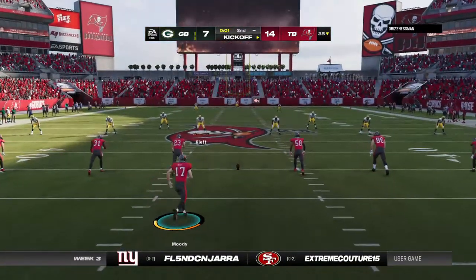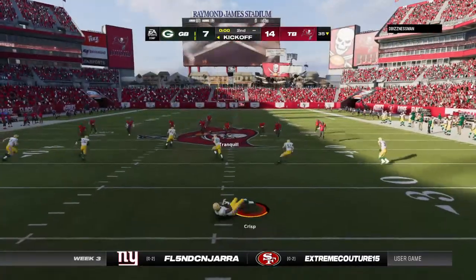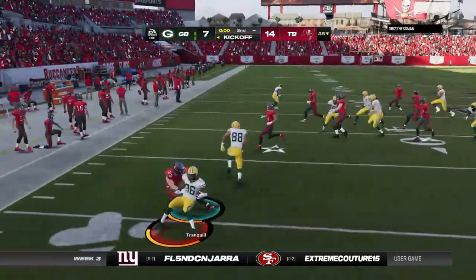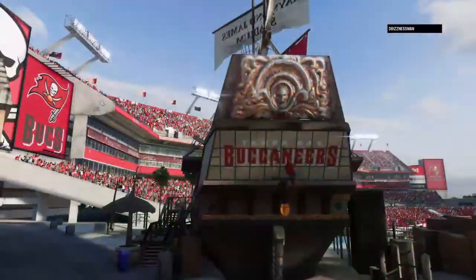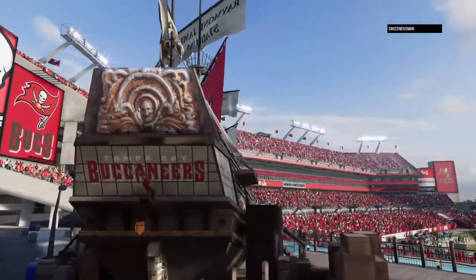So still time for the kickoff here. 1 second to go in the half as this one is away. First half in the books. You're watching the NFL on EA Sports.